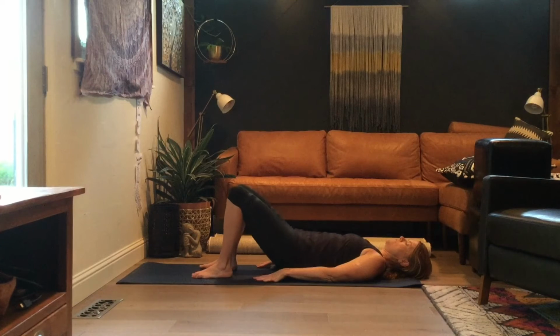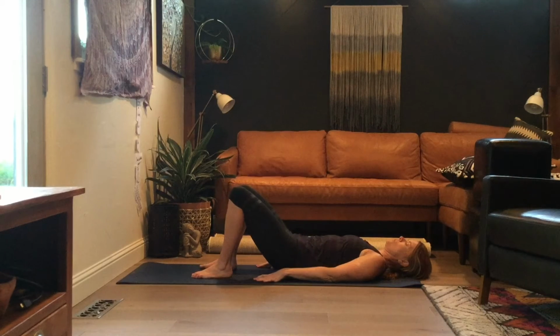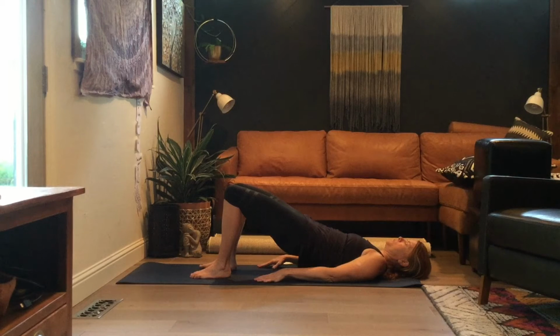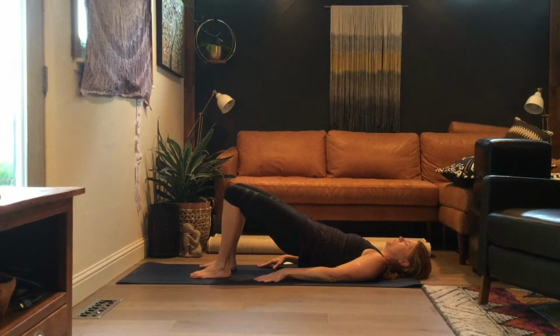Now, again, we're going to lift and tighten and hold and breathe. Lower, let it go. Let's exhale and lift. Inhale and lower. Exhale, lift. Inhale down. One more. Exhale, lift. Inhale down.